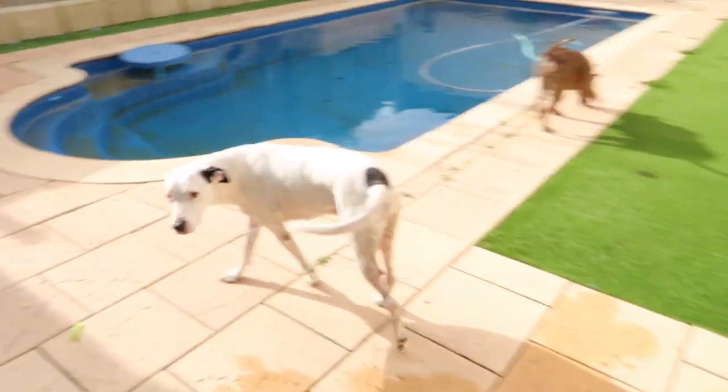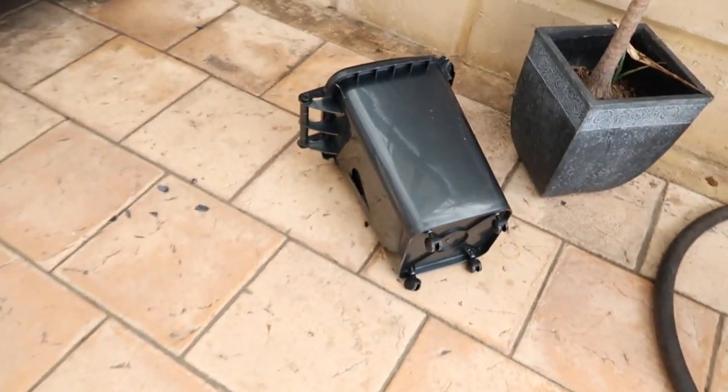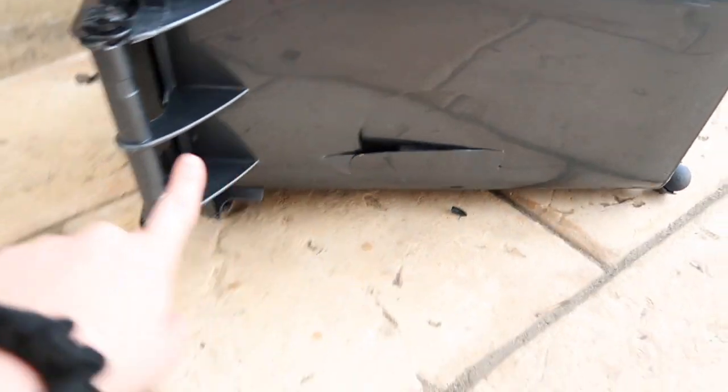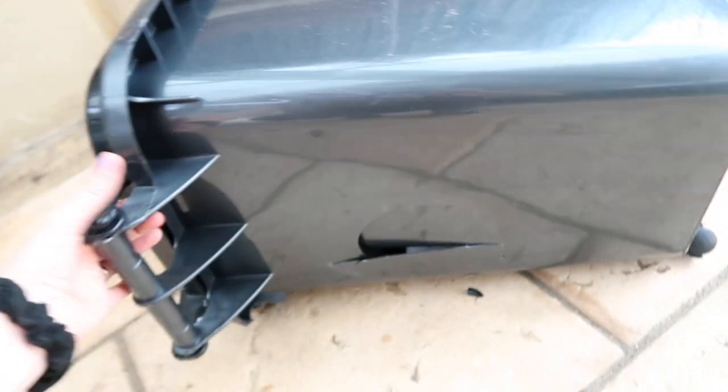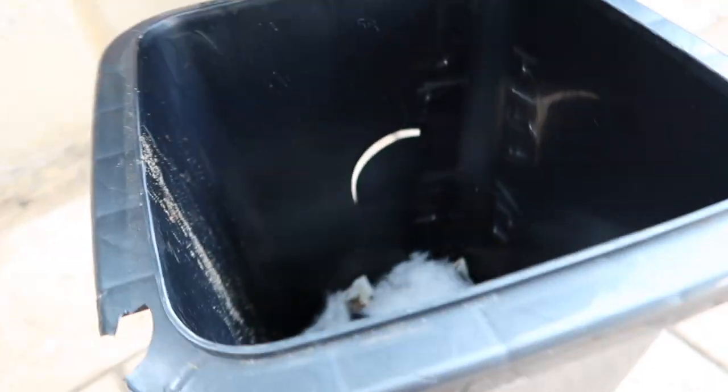And then, get this. Our bin. I can't believe it. In the space of a short two minutes. Yeah, what is that? Guilty. Hole in the back. Chewed the sides. Pulled everything off it. Totally destroyed it. Oh dear. Honestly.